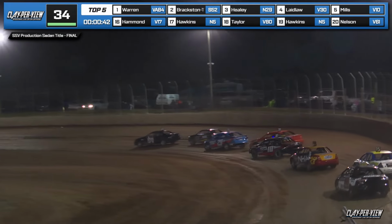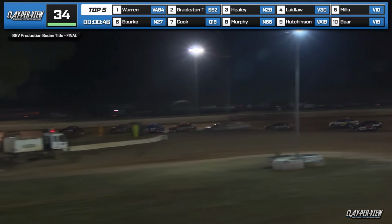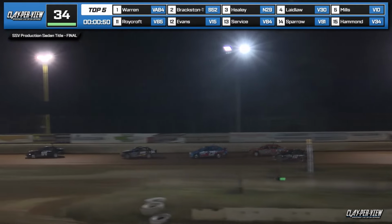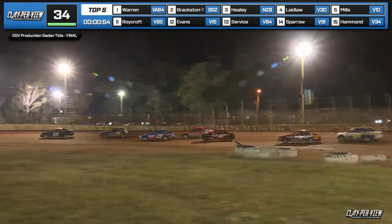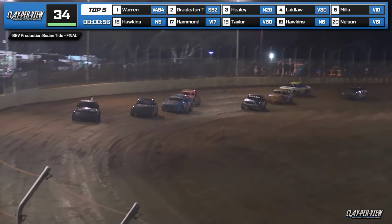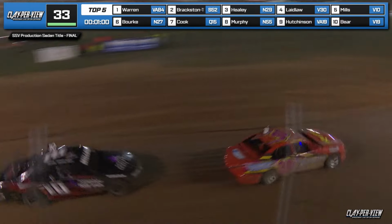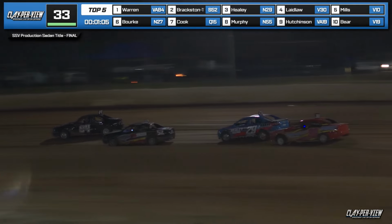With a Victorian title on offer, this absolutely is a national title field. The caliber that is fitted right through this is second to none. These are the cars you're going to see leading feature races right across the country. Some of the best that Queensland and New South Wales has to offer, much less our home Victorians.